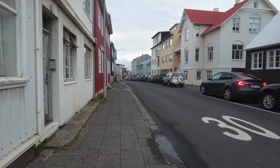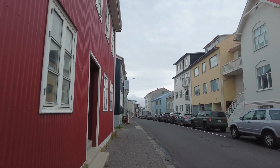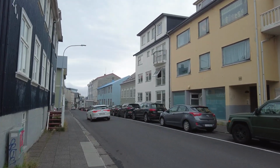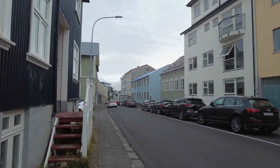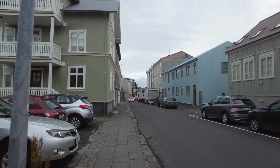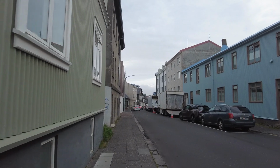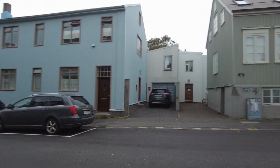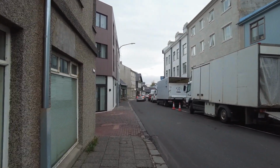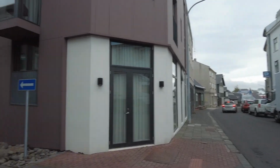The direction I'm walking is eastbound. Eastbound. Remember, I was in the west side of the city. So I'm walking towards the city center, which is after the west side of the city. The downtown of Reykjavik is really lively. It is really lively. You're gonna see a lot of tourists, locals. You're gonna see a lot of restaurants, a lot of stores.